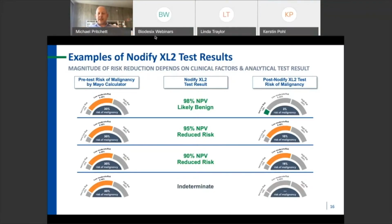However, what I can tell you is that when you do see an indeterminate result, it makes me much more suspicious. It makes me tend to be more aggressive, maybe even than I would have been standard of care. Certainly the guidelines, per Biodesix, is if it's indeterminate, just do what you normally would have done.